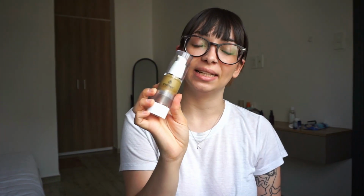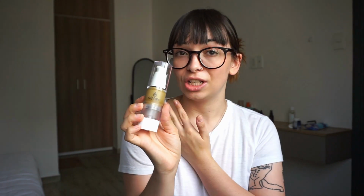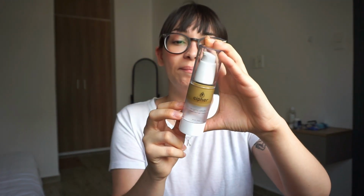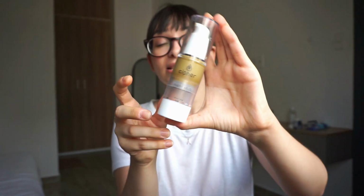This also contains sodium hyaluronate, so it does give your skin the hydration that it needs. You don't need a separate serum for that, which is great. And yeah, this is just a fantastic little product. So I would definitely recommend that.